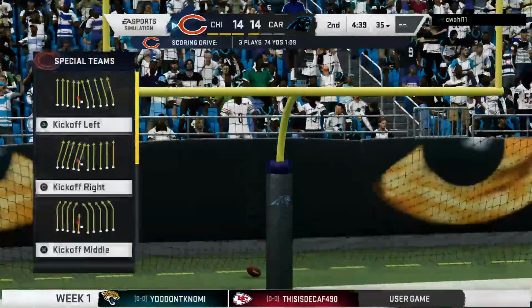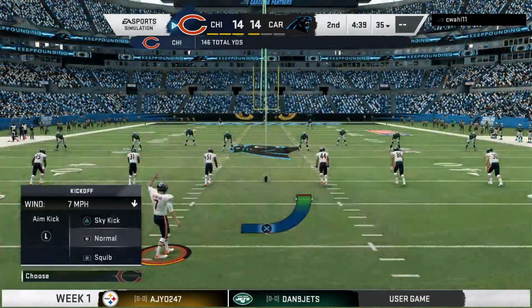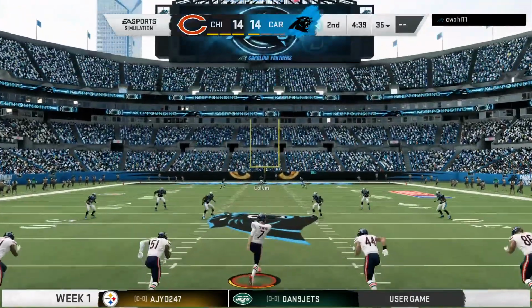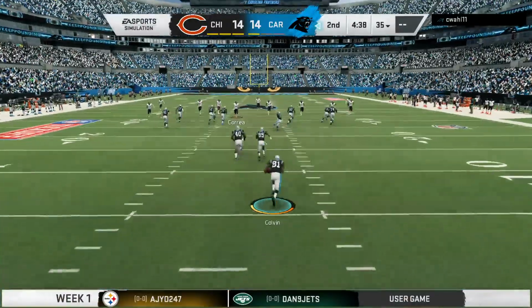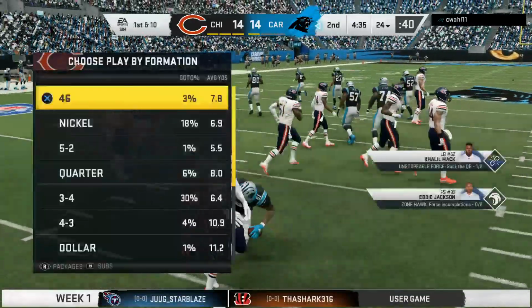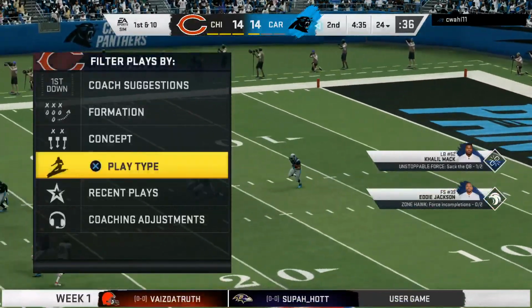Extra point up and good by Catanzaro. And we've got a tie game here in a back-and-forth first half. This one tied at 14 now as he sends this one away. This fielded at the 2. And he'll be brought down at the 23, make it the 24-yard line. At their own 24-yard line.